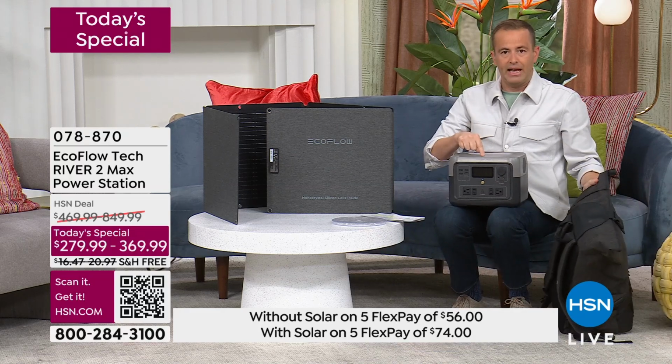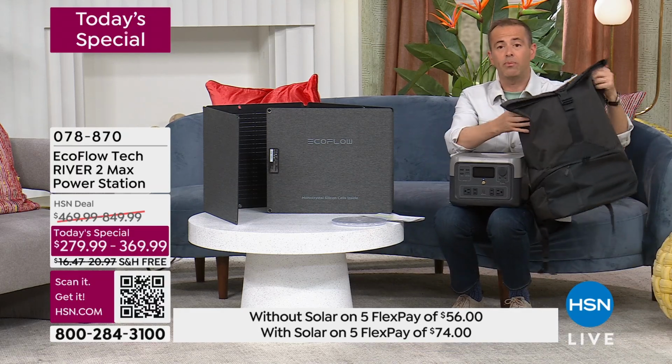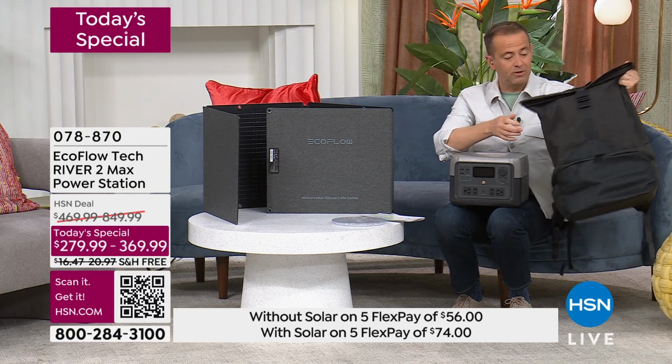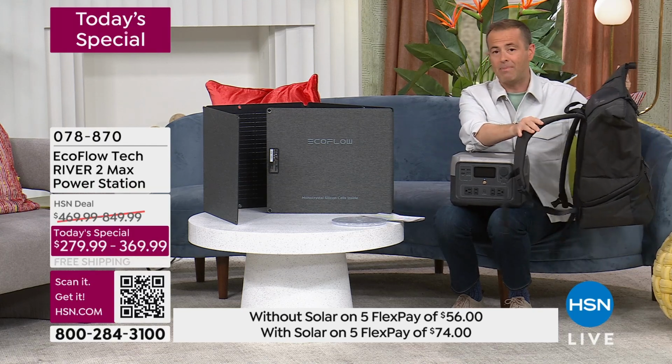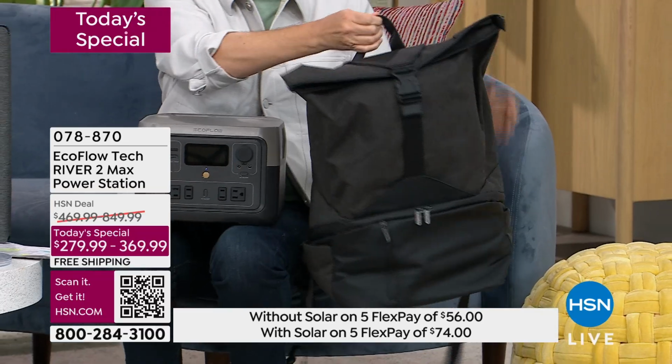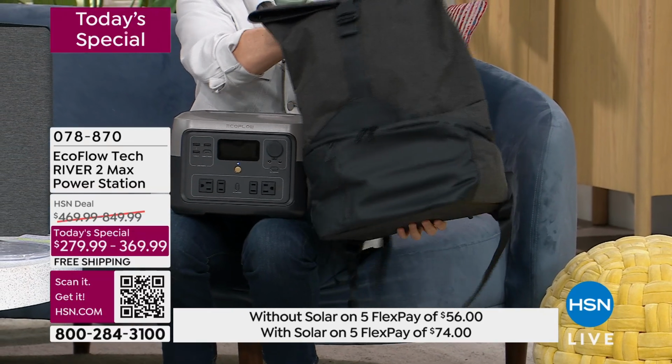When you're not using it, it's kind of nice to store it away in a properly designed storage bag. This is that, but it also kind of doubles up as a backpack. So if you are going to go, let's say, camping with it, you can do that. But it's just a beautiful bag. It's normally $79, so we'll include that.